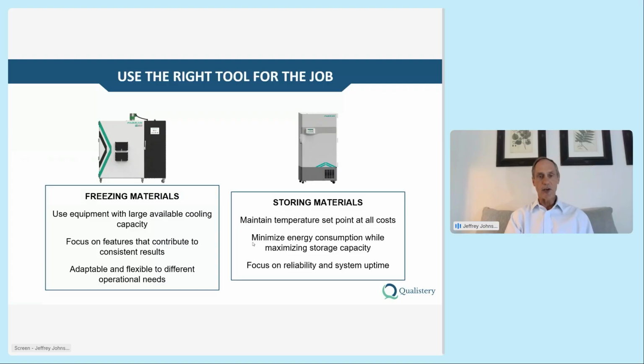So I think the takeaway from this is use the right tool for the job, right? If you want to freeze, use a machine designed for freezing. And if you want flexibility of using different sizes or shapes of container, use the blast freezer as opposed to the plate. If you want to store your material, a ULT is a fine solution. There are also options for large volumes where you can get a custom walk-in -80 freezer. But again, for storing, you want to use one of those solutions.